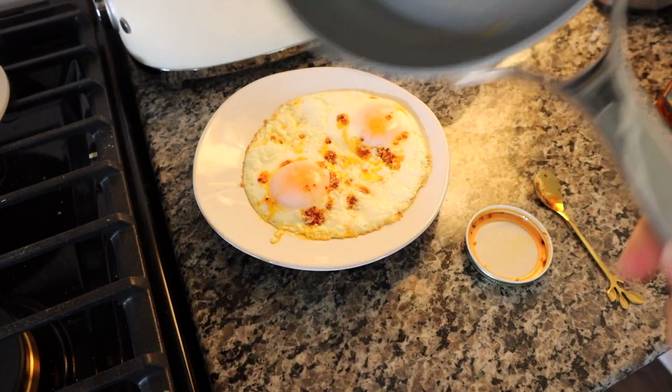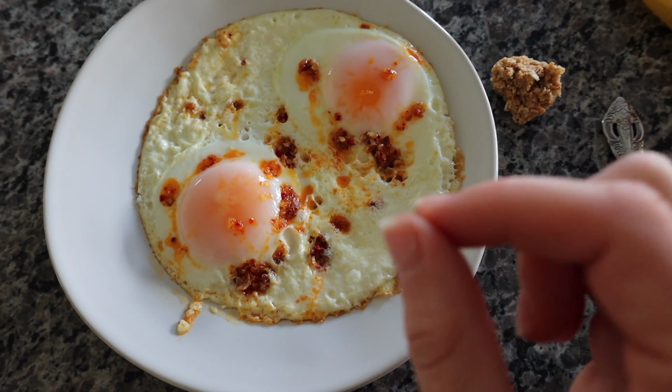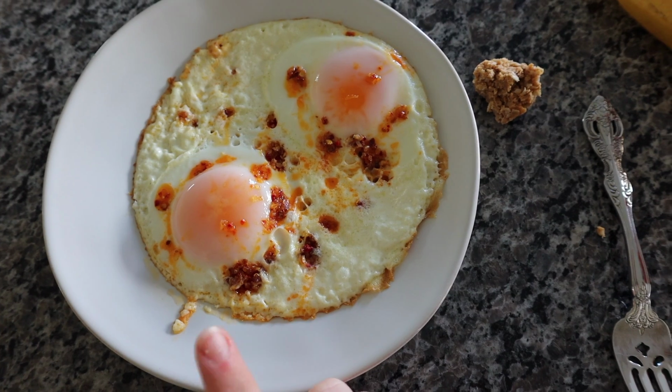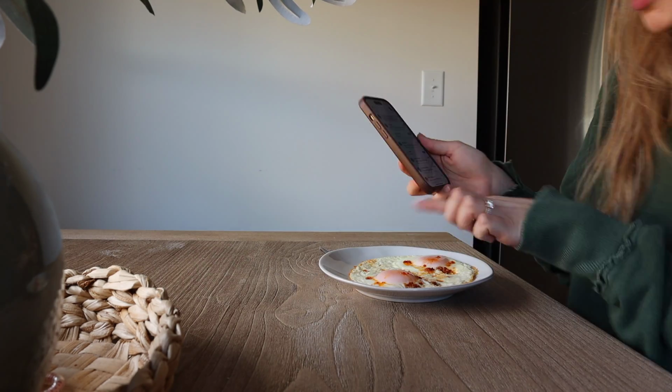Whoa there. Breakfast is served. You guys, let me know if you try this. It is so good, especially on top of avocado toast. Delish. I'm gonna do some emails while I eat.